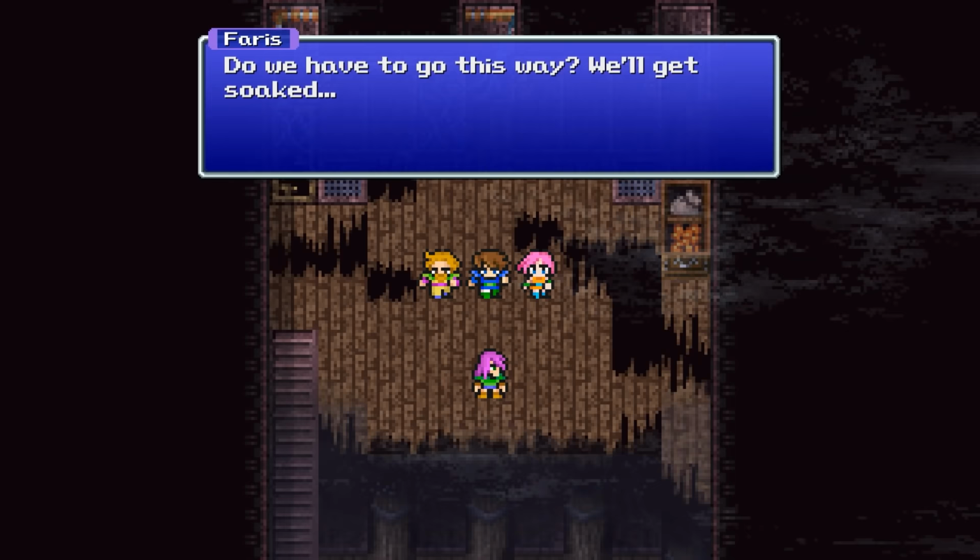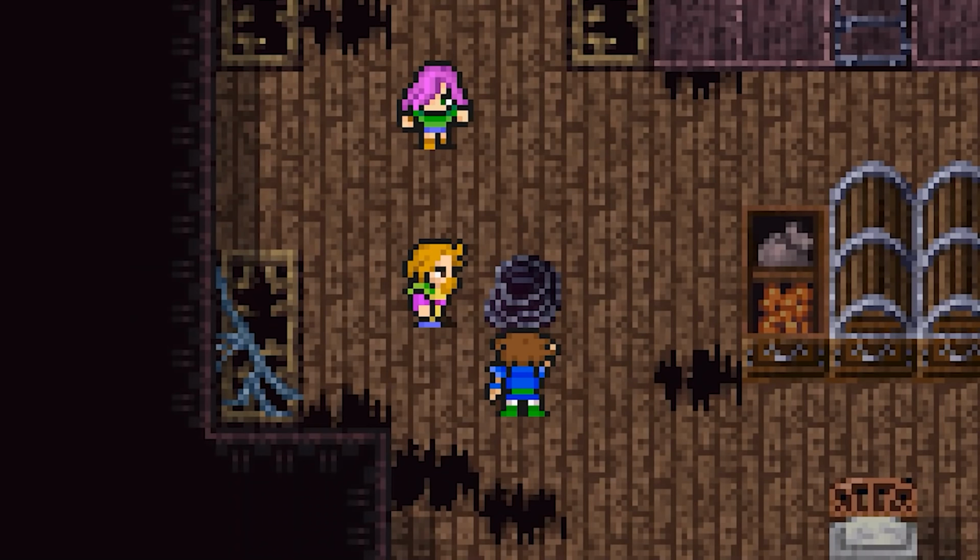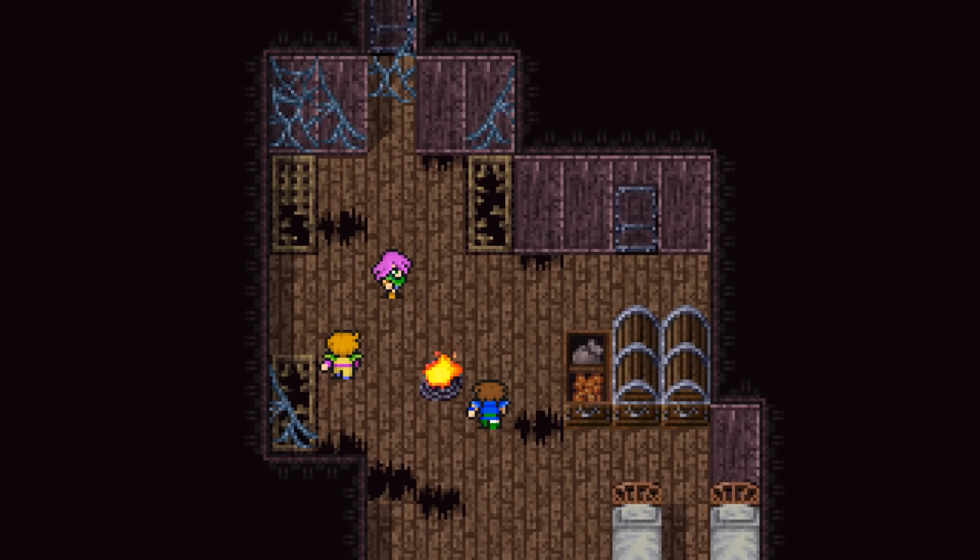But then later, when the gang is marooned in the ship graveyard, they have to take a swim to get past some debris, and while Faris is initially hesitant on the idea, she goes through with it. And then afterwards, when the gang decide to dry their clothes near a bonfire, Bart and Galuf try to make Faris forcibly strip in what I'm sure was supposed to come off as a playful moment, at least as far as playful moments in the early to mid-90s go, but it just makes Bart and Galuf come off as creeps.